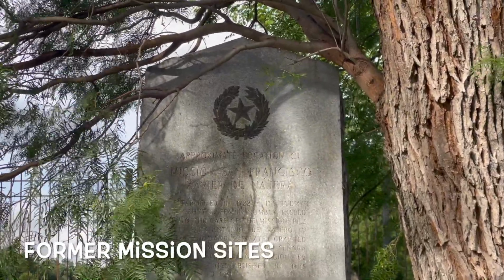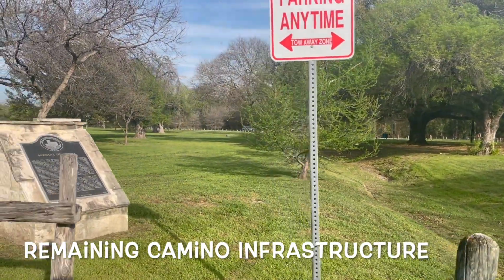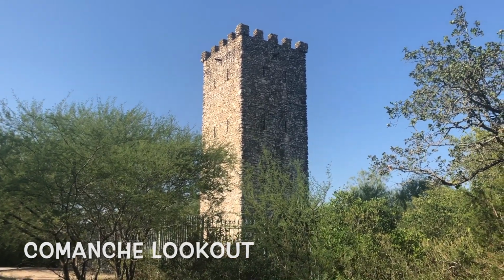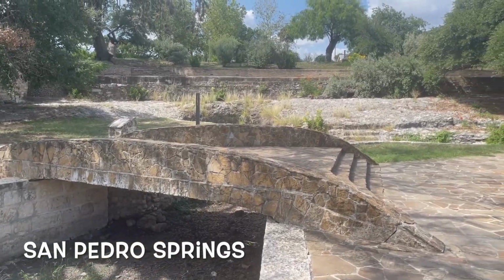Then you also get to find out where some of the former mission sites were. Sometimes it's just a stone standing there. And there's structure all around San Antonio and historic places that were important to the Camino. And now we're going to talk about springs.